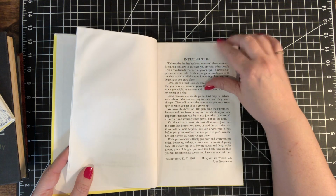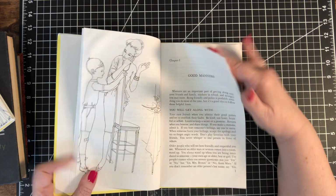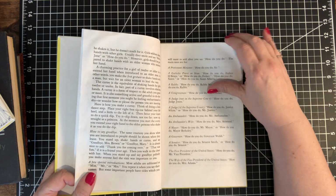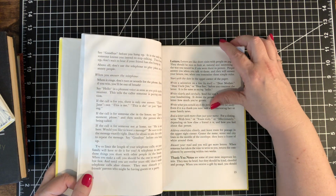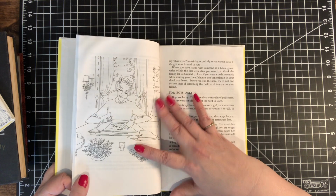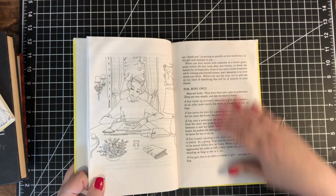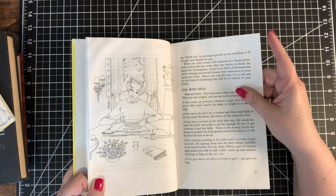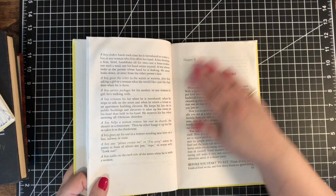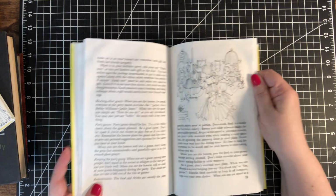But oh boy, these are things that are just not taught that much anymore. It's all about manners and how to act in society, and gosh, letters and thank you notes. Thank you notes are not done anymore. I mean, look at that. How sweet is that? This section is for boys only, telling them to open the door for the woman and seat a woman at the table. All these things. Remove your hat. I just loved it. I loved it.